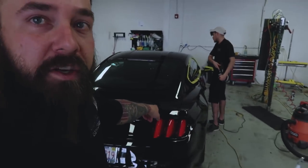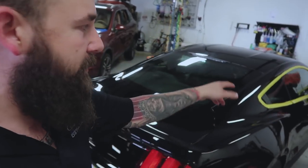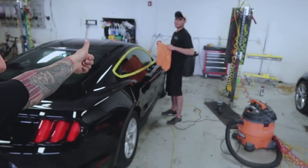Mustang in for a full correction. Mario did the interior this morning and now he's compounded. Now he's polishing it. Get that one done. Looking good, buddy.